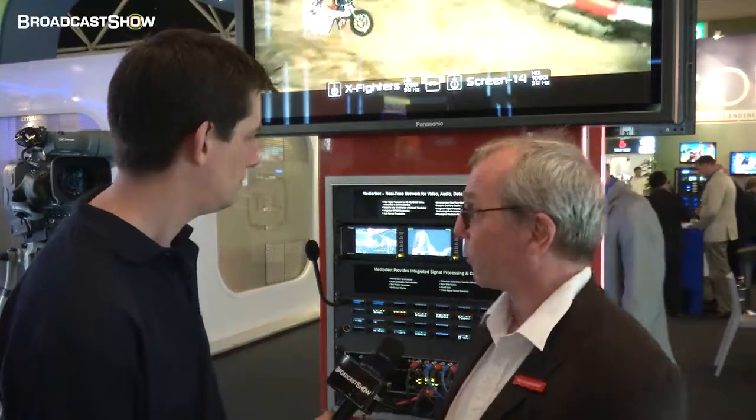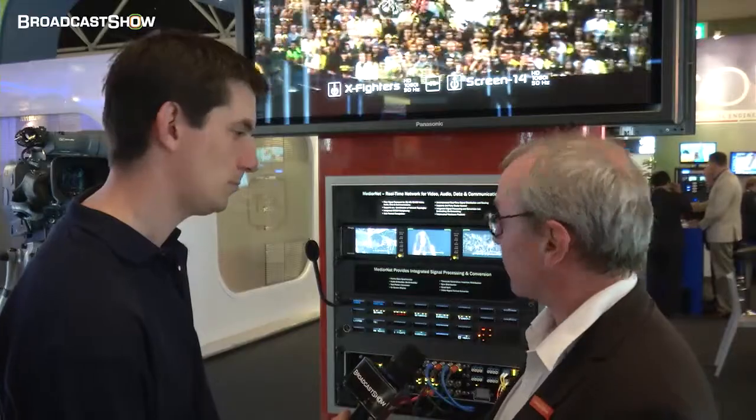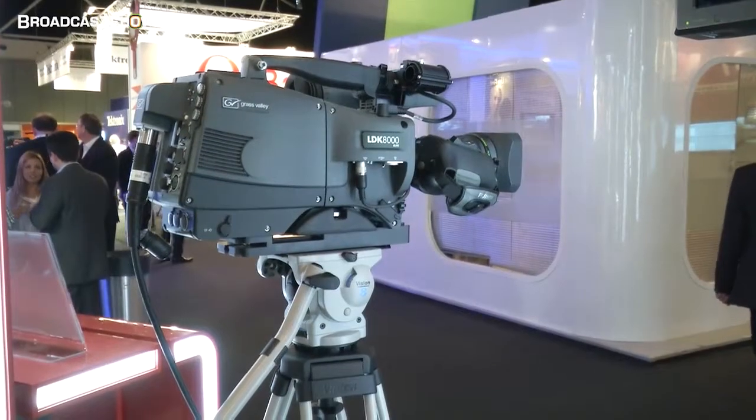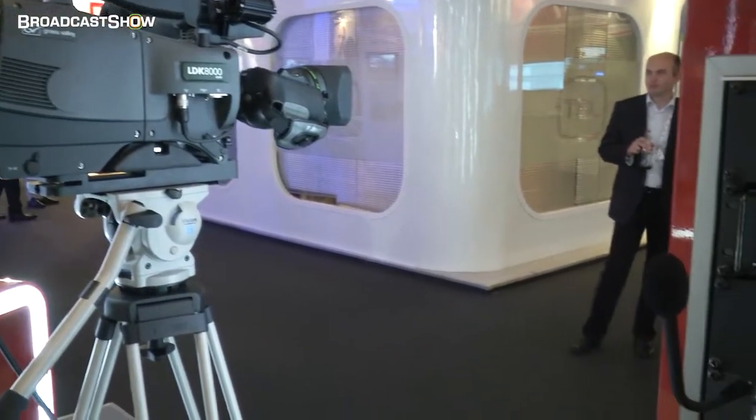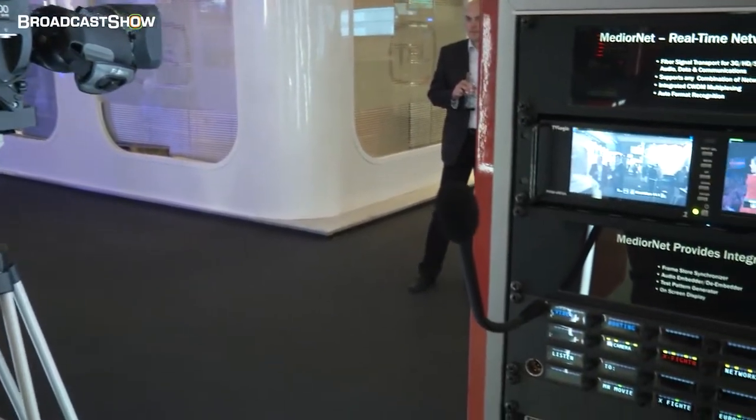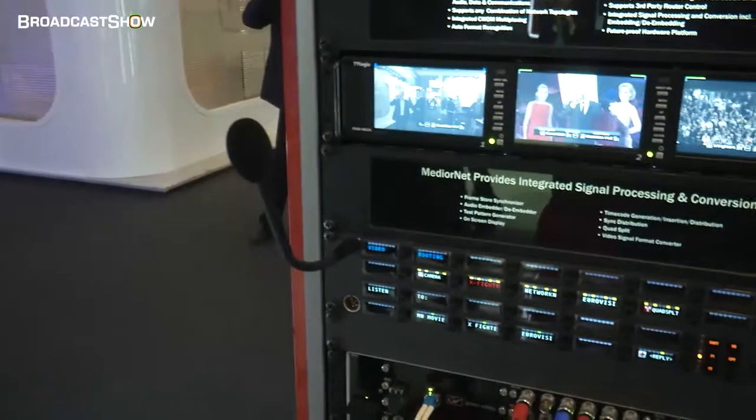Yeah, we have some new signal interfaces for our network technologies, like a Soundcraft SI console interface for RockNet, as well as an integration for SSL mixing consoles. But mainly we're showing here a Grass Valley camera interface for our MediaNet system, and that makes it possible to network cameras with base stations with two 3G signals uncompressed.